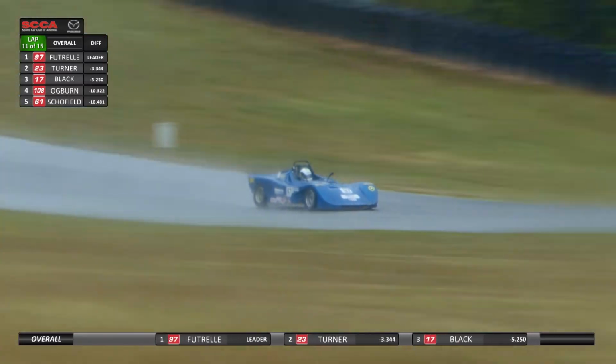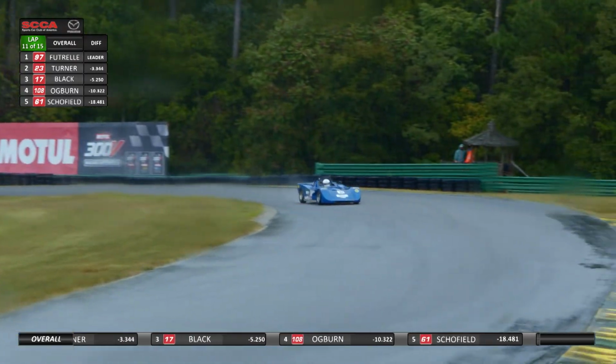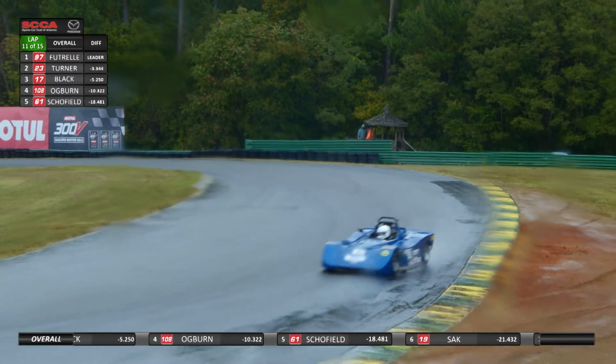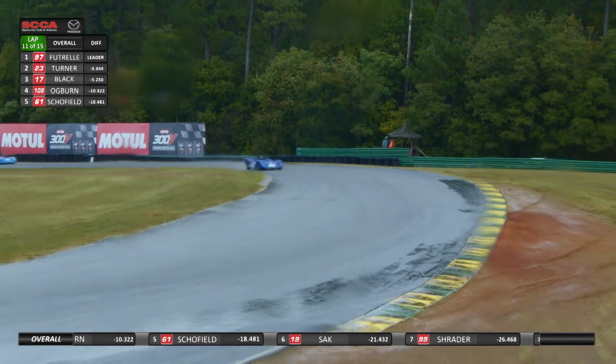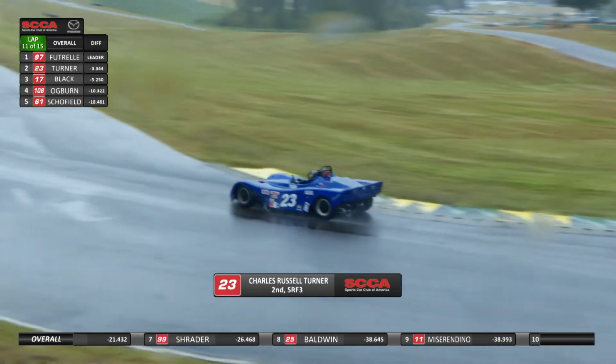His last lap was the fastest lap of the race, so he is definitely keeping the pressure on. And we talked about at the start that no one had really had a chance on these new rain tires with the SCCA gearboxes, and he who adapts fastest might be the one.